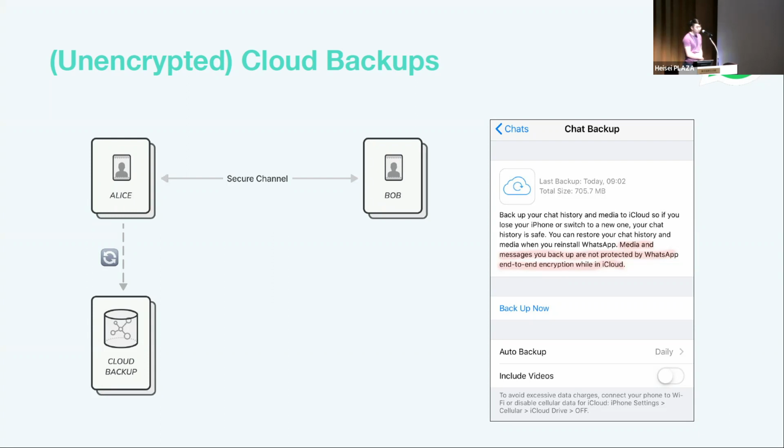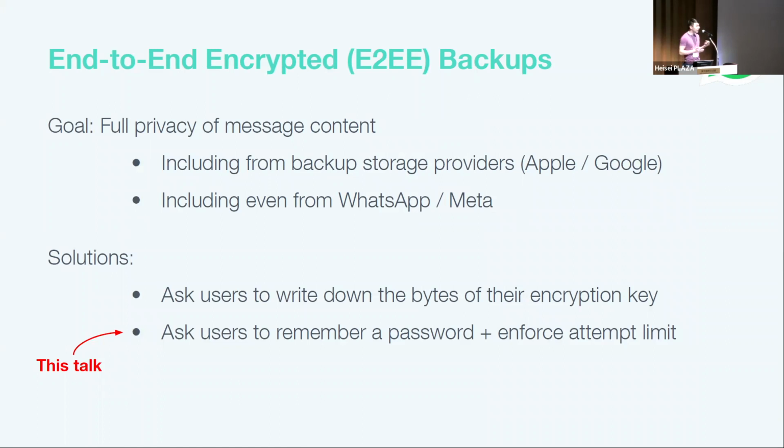Up until 2022, WhatsApp users basically had two options. Either they don't enable backups and risk losing access to their messages if they lose their device, or they enable backups with, say, iCloud or Google Drive, and have to deal with the consequences of weaker guarantees around the confidentiality of their messages. So there's a natural tension that exists between usability and privacy here, right? Ideally, we want users to have the best of both options instead of having to choose usability over privacy or vice versa. This is what we mean by end-to-end encrypted backups.